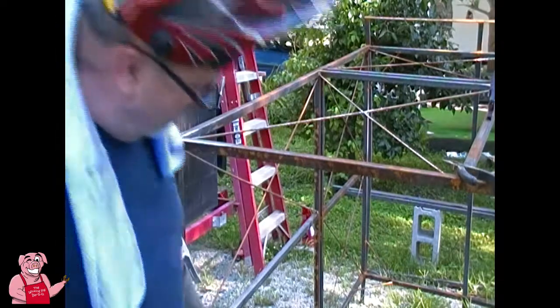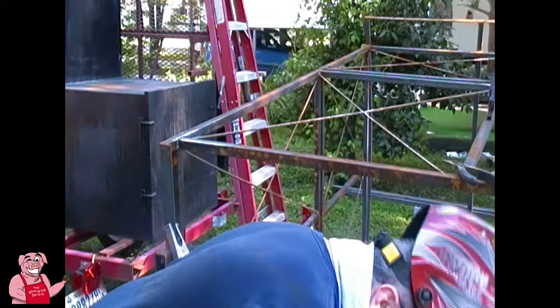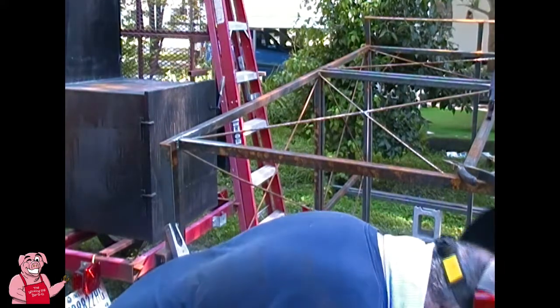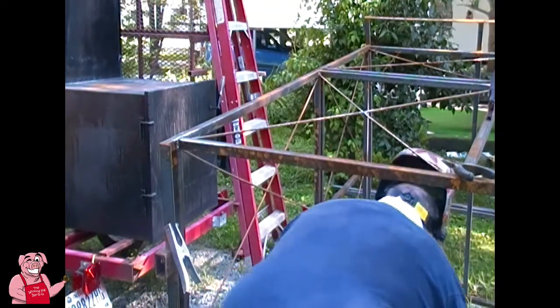The welding helmet helps a lot. Trust me, if you forget to put your visor down or the face shield down, as soon as that thing sparks, you realize.